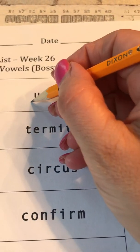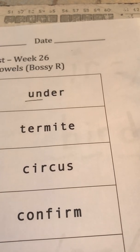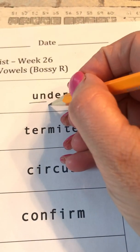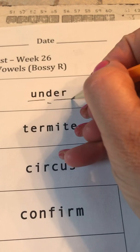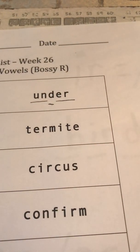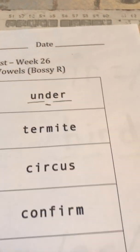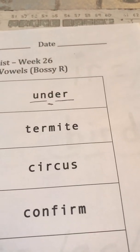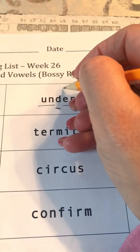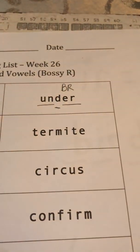So that's actually a prefix that stays together. And I just put one line underneath the ER. And then if I was to ask you what syllable type is that, you would say that this is a bossy R. Okay.